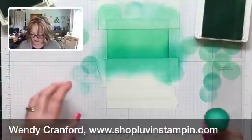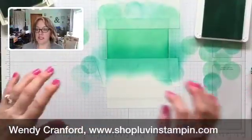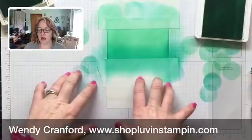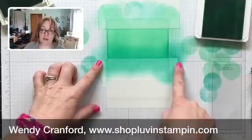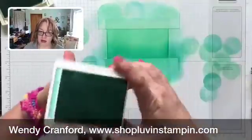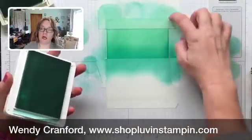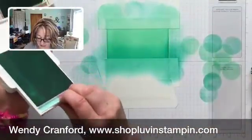So here's a tip. When you're ink blending, if you blend too much on these papers or if you get them wet, they will soak through. So you do have to be mindful of that. You don't want to saturate your mask too much because it will bleed through. Hopefully it hasn't done that here.